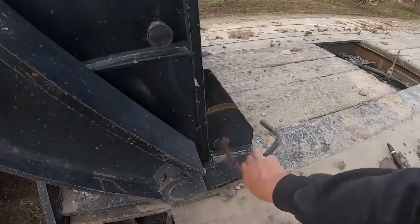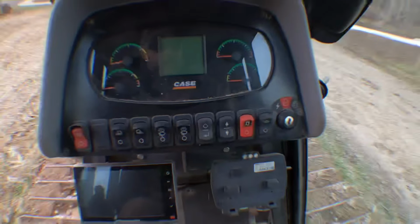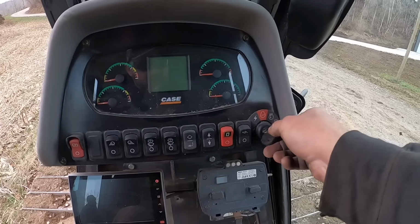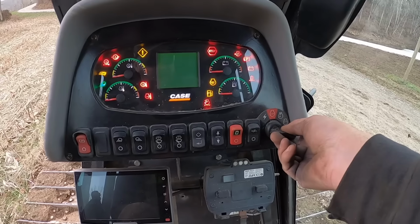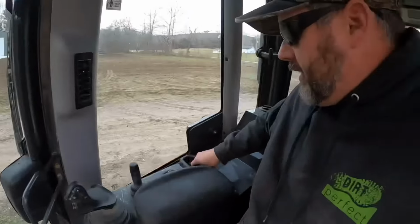Hopefully we can still get out of the ditch after we get loaded. Thanks to Mr. Aaron, we're still on the, we're gonna call that the two-piece key program. I actually got a new key. We just gotta get the old one picked out of there. We'll be in good shape.